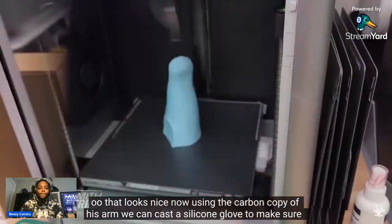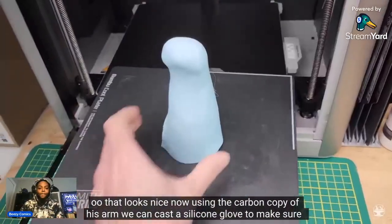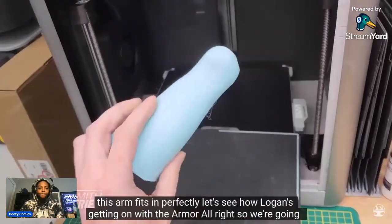Now, using the carbon copy of his arm, we can cast a silicone glove to make sure this arm fits him perfectly. Let's see how Logan's getting on with the armor.